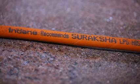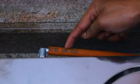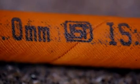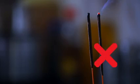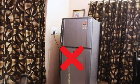The hose should be periodically checked for leaks and cracks and validity in terms of date of expiry. Indane recommends the ISI certified Suraksha hoses with a 5-year warranty. Lighting up diyas and agarbattis and installing refrigerators in the kitchen should be strictly avoided.